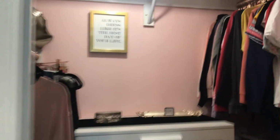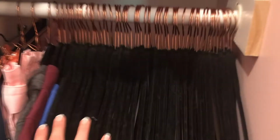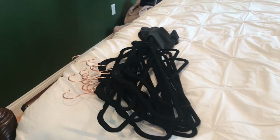Friends, this is looking a lot better. Well, I don't know if it looks a lot better, but it feels a lot better. Look at all of these empty hangers. I have so many empty hangers, and then I even have more over here. So I feel like this was so successful.